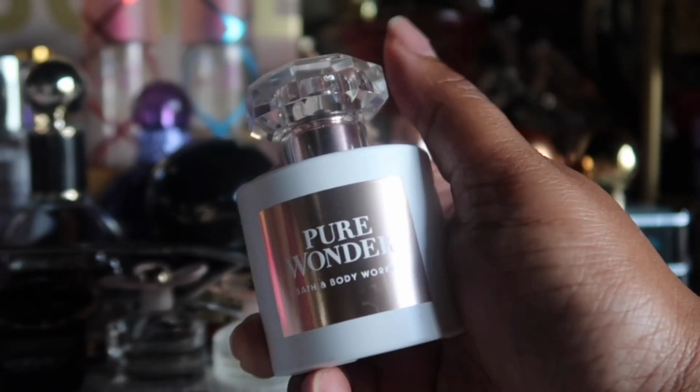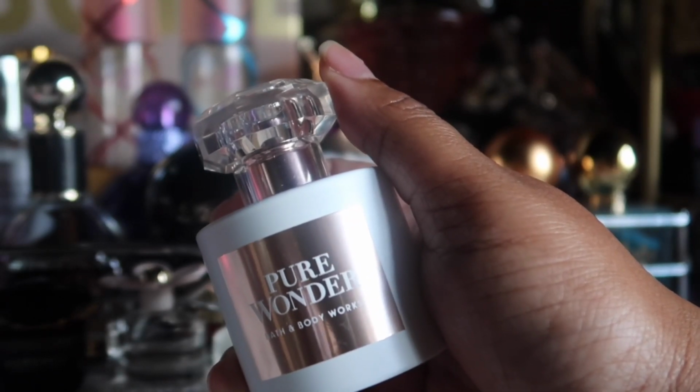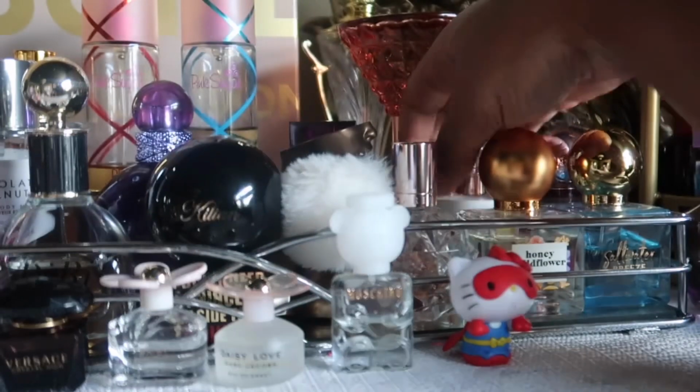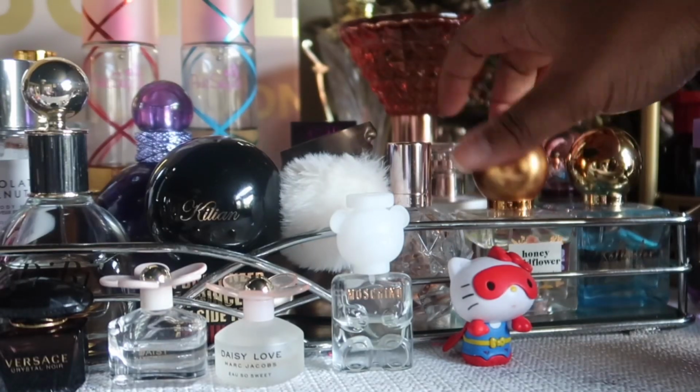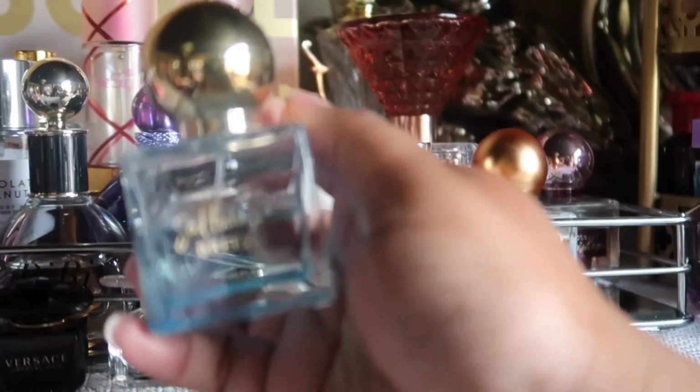I do prefer the perfume over the actual body mist. The perfume just smells more expensive. It has that nice iced rosé in there. It's not as floral as the body mist. So this is a really nice one to wear going out as well. This was another 75% off find.